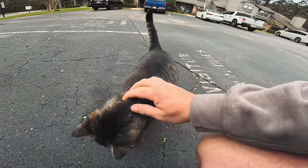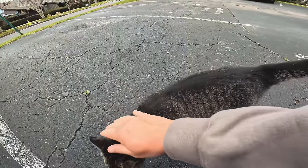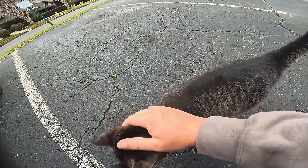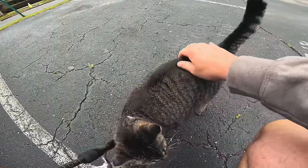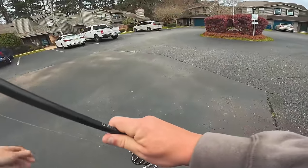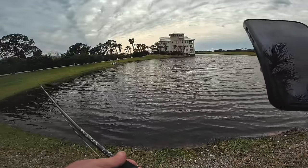What are you doing? Goodness, that's a pretty cat right there. Good God, dude, you are massive. Oh, you got a collar on too. You're a sweet cat, huh? Oh my goodness. My cats are gonna be jealous when they smell you. God, that's a massive cat. All right, boys, next spot.